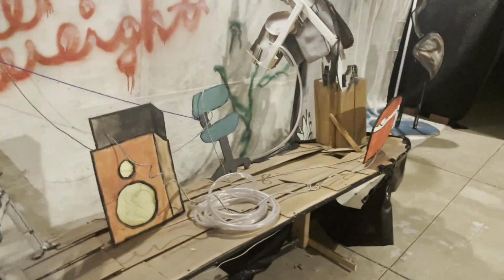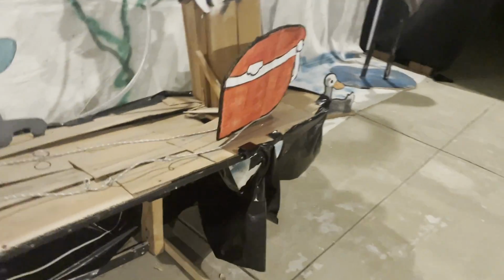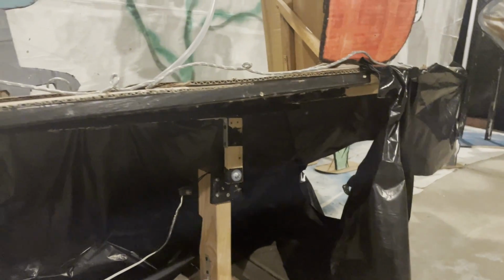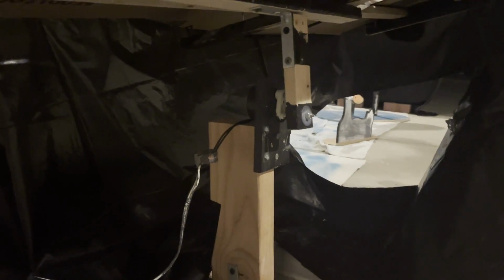Over here, this character is static, but the whole barge did move up and down. It sort of rocked back and forth like a barge, like a boat. And that was achieved with just a reindeer motor under here. And it's behind here. You can just barely see it. I took it out of its housing so that it was easier to mount on this bit of wood here.